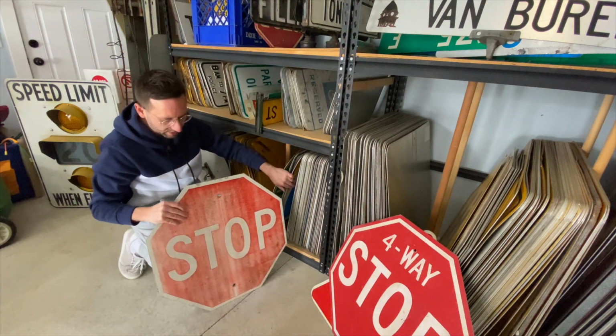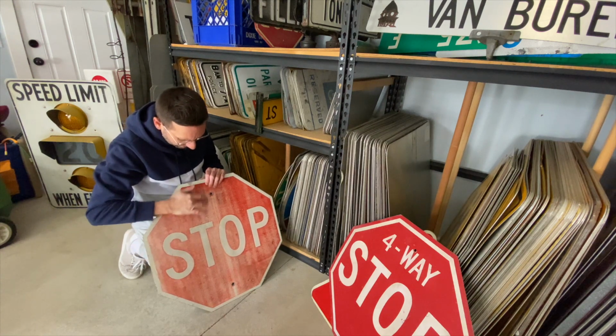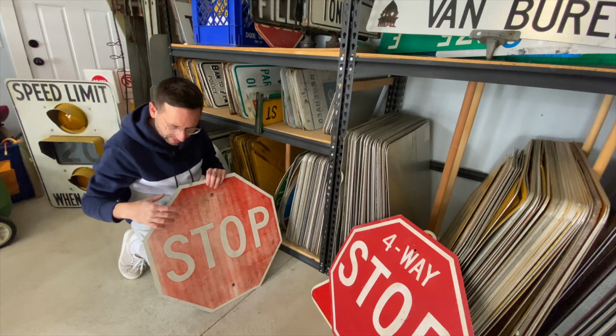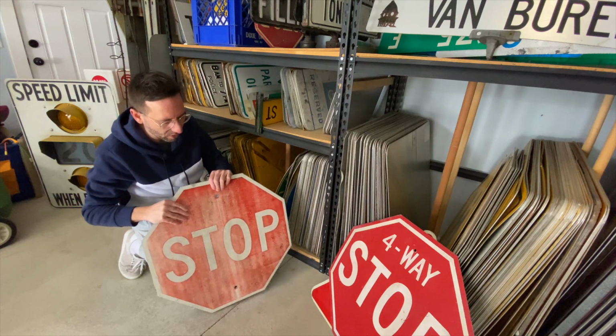Here's an older stop sign. This one's pretty neat just because it's really dirty and really faded. I don't know if that dirt's ever going to come off, but it's been out there. It did its service out there. I'm going to save it for the wall.